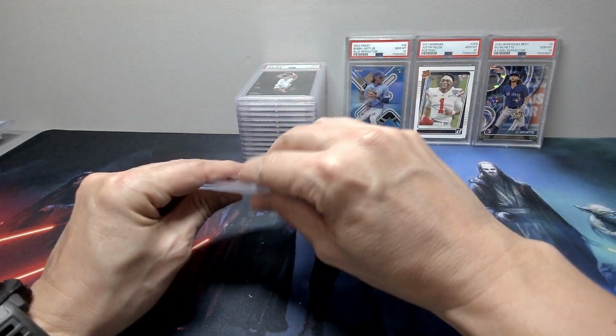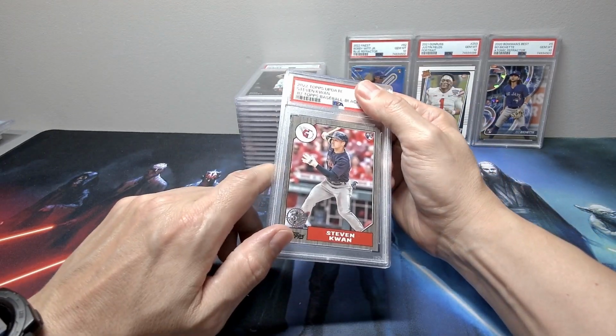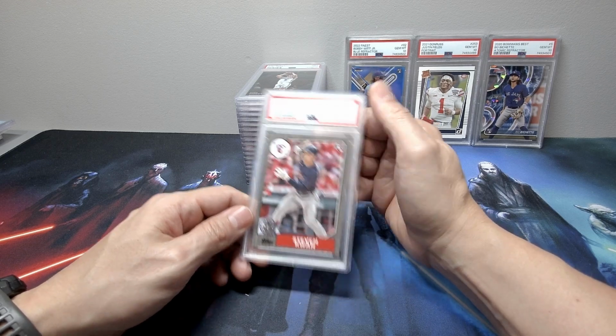This is the black. One of the better players to get out of the 2022 update. I pulled this bad boy. Got a 9.